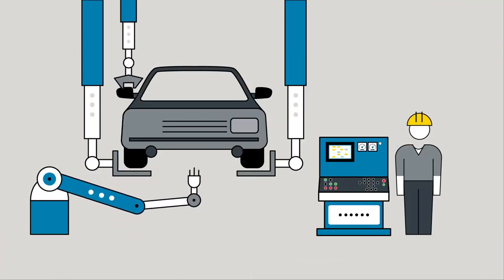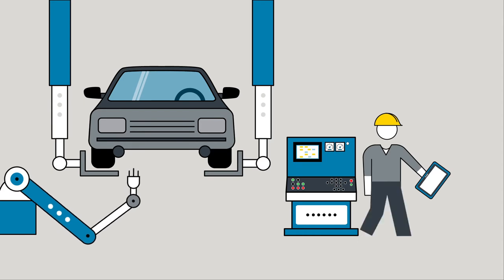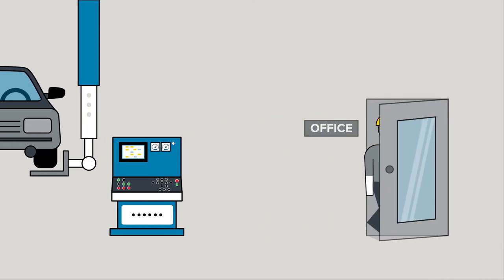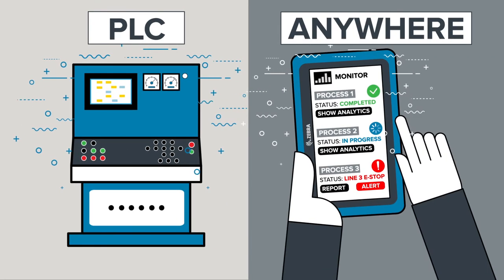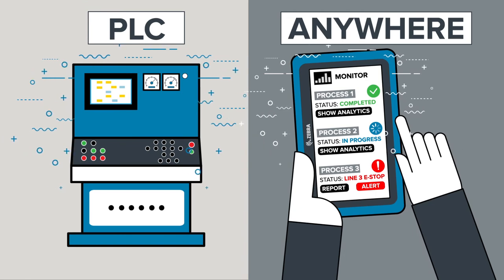Put the PLC to work for you, rather than vice versa. Line managers are no longer tethered to the line to monitor and complete workflows. Instead, they can access PLC information from anywhere on the plant floor.